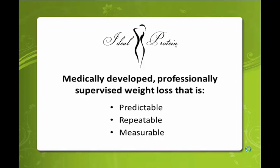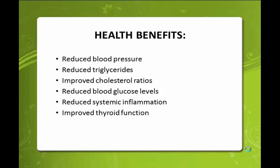Ideal Protein is a 4-phase medically developed weight loss program that, if followed exactly as directed, will provide you with predictable, repeatable, and measurable results that potentially include health benefits such as reduced blood pressure, reduced triglycerides and improved cholesterol ratios, reduced blood glucose levels, reduced systemic inflammation, improvement in thyroid function, and much, much more.